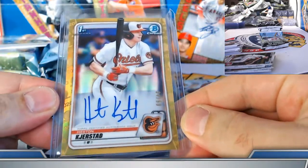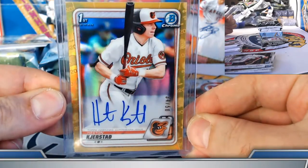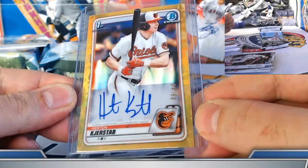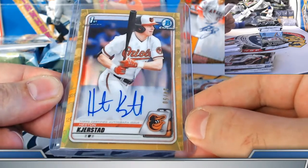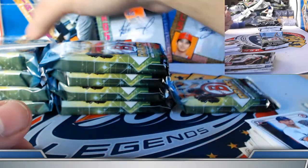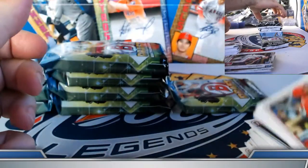There you go, bud. That'll do. That quickly changes the script on the Kerstad spot. 34 out of 50. Top to bottom, left to right. That thing looks beautifully centered as well. Hot dog, we got a winner. Winner, winner, chicken dinner. Heston Kerstad. Yes. Nice. Notable hit there, we'll say that. Nice notable hit.